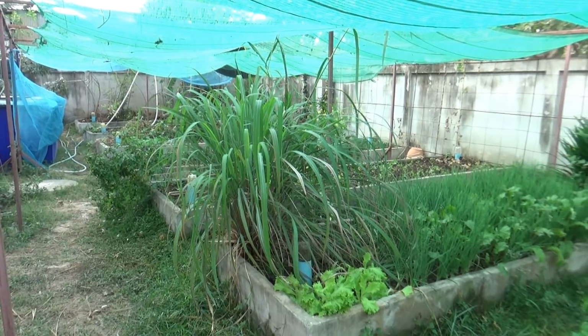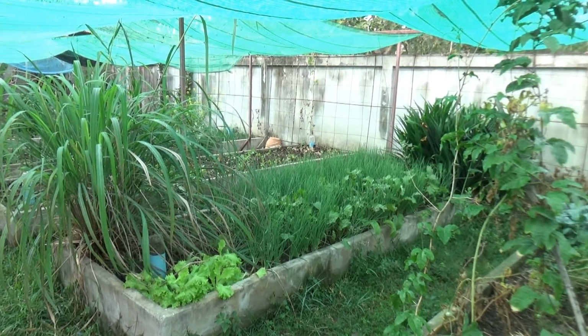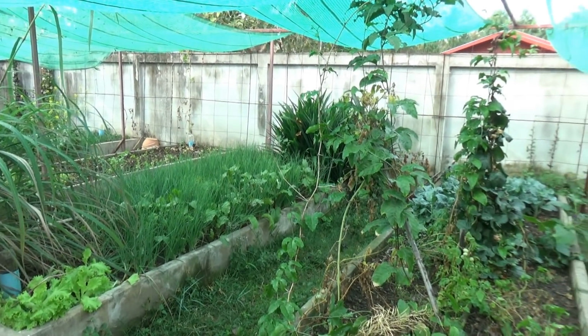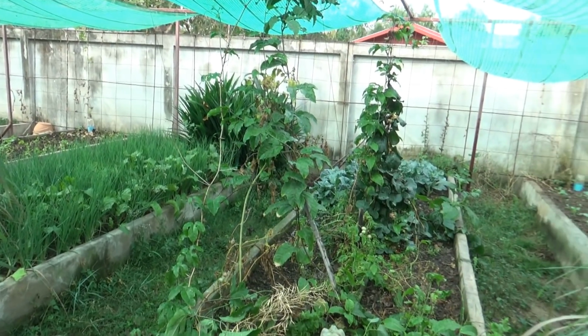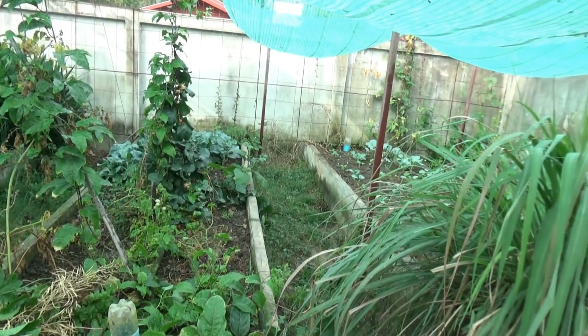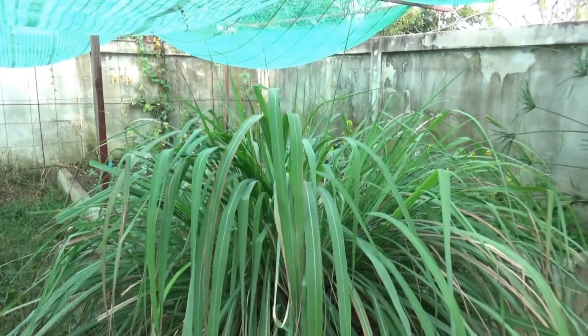Okay guys, welcome to the garden. Gonna try and do a quick garden update. Not a lot has changed since the last one, but a few things have, and we'll just go through bed by bed, nice and quick.